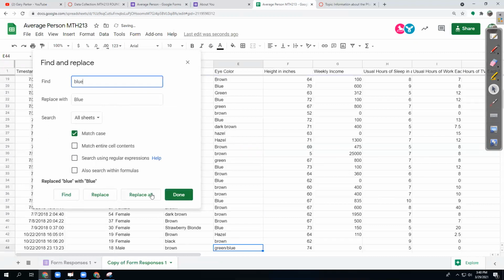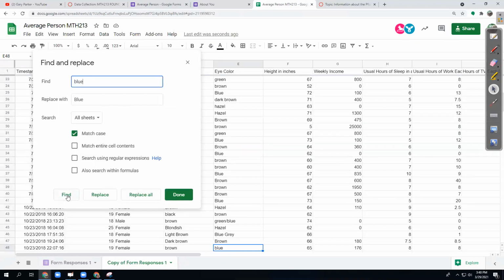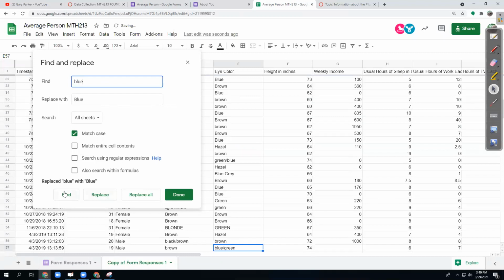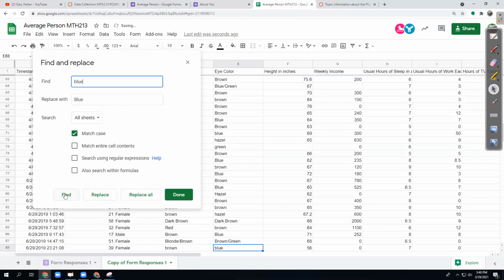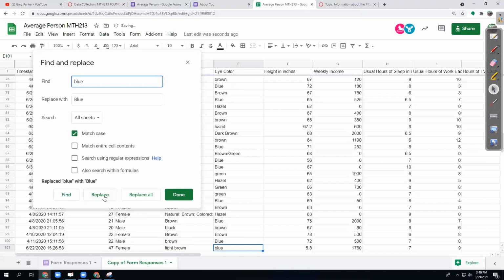And if you feel safe, you could do replace all, but we have a green, blue, and a blue, green. Got to decide what to do about that. I'm going to leave that for the moment. So find skips to the next one. Oops, I probably should have gone back and done that one. Oh well.